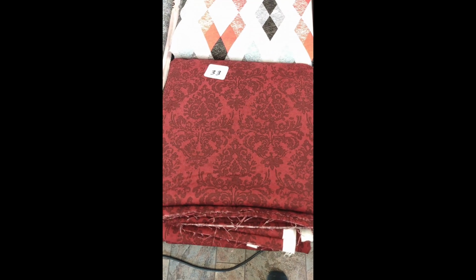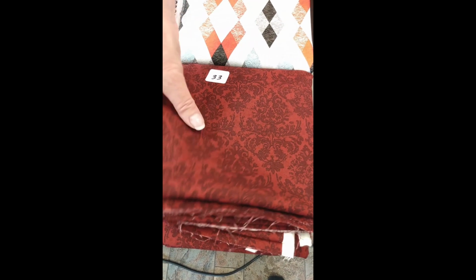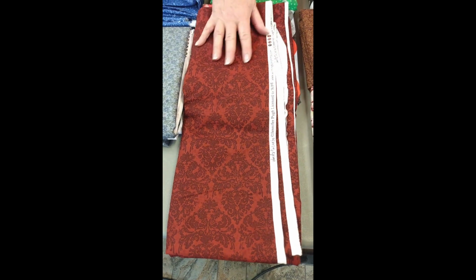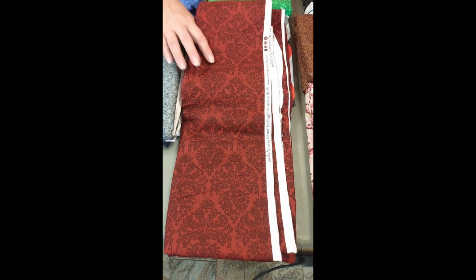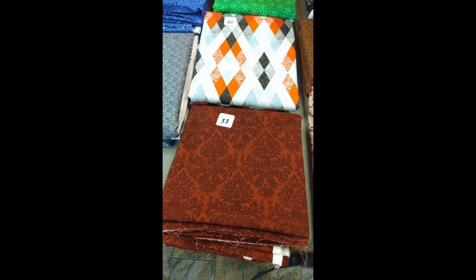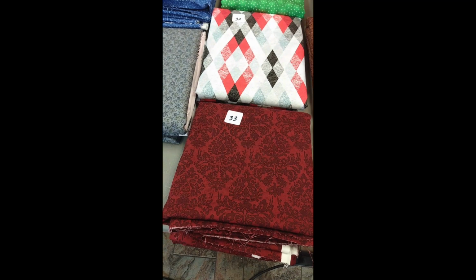And number 33 is from Wilmington Prints. Words to Live By has beautiful scroll. This is a beautiful red. It is not a Christmas red. It's a deep red. And then the scroll work on it, or the vines or the flowers, whatever you want to call them, are a deeper red than the background. 4 yards at $11.45 a yard.